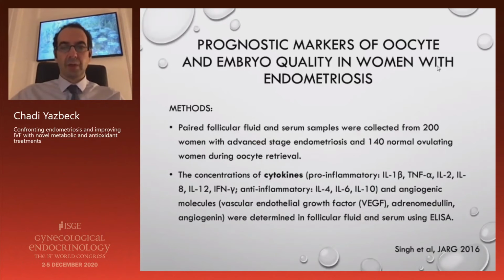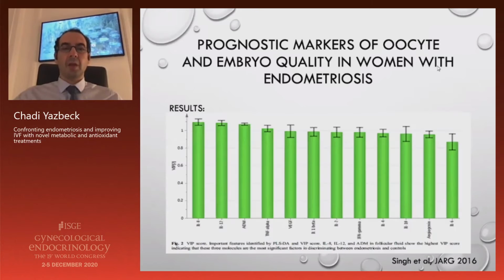We have also other publications that concentrate on cytokines and interleukin 8, interleukin 6, and 10 also. In these studies, paired follicular fluid and serum samples were collected from patients with advanced stage endometriosis, and concentrations of cytokines were determined. As we see in the results, interleukin 8 is one of the most important features for the score of inflammation in endometriosis. Interleukin 10 is also significantly visible. We have other markers, such as VEGF, which is usually published in this kind of situation, and also interleukin 2 and 4.